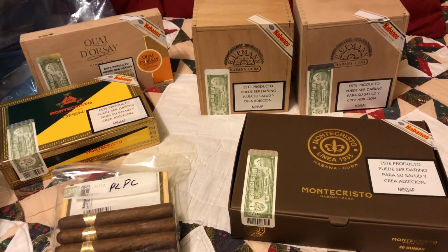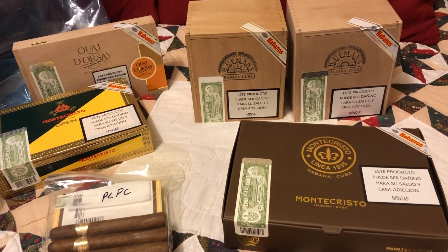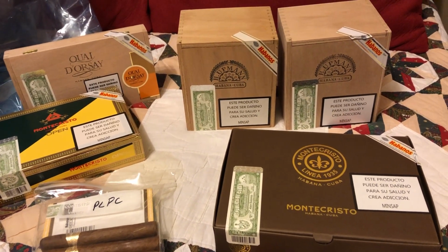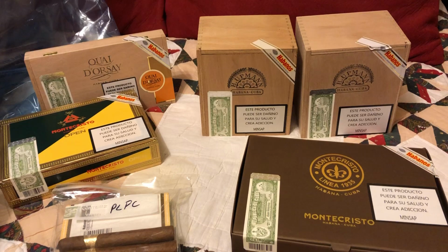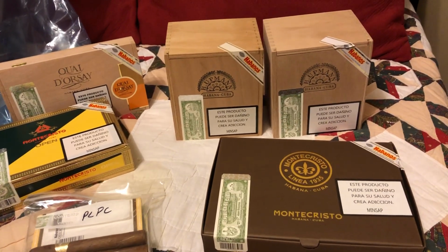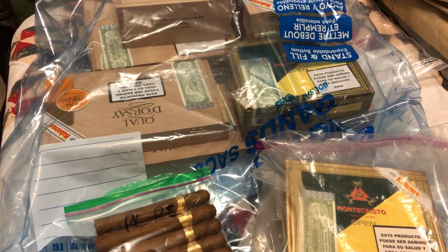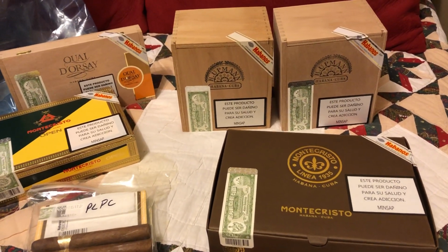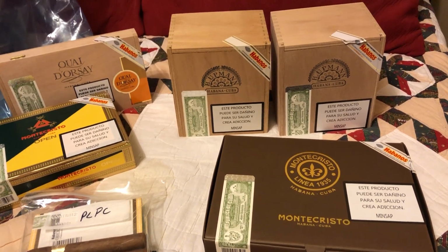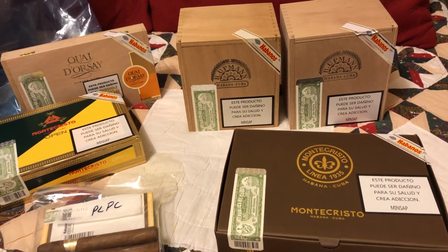One thing that I would suggest if you're an American citizen and you're going to be buying cigars down there, and you're going to be spending more than, say, $1,000, you're really going to be better off to convert your U.S. dollars to Canadian currency or euros. And that's because the Cuban government has a 10% tax on American dollars. So you're going to get hit with not only your 3% conversion fee, but you're also going to get hit with a 10% tax.